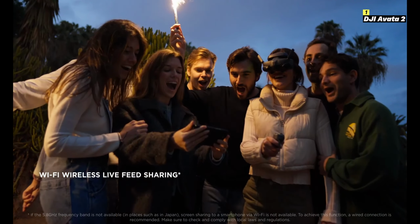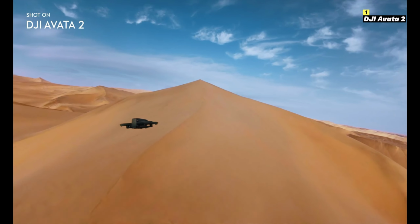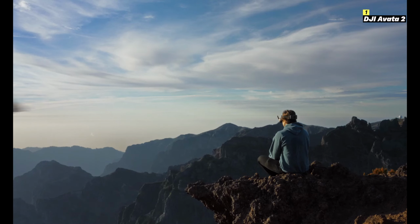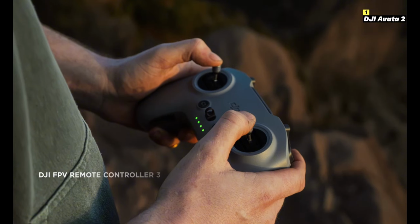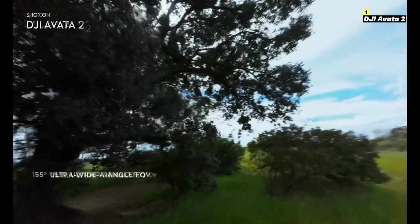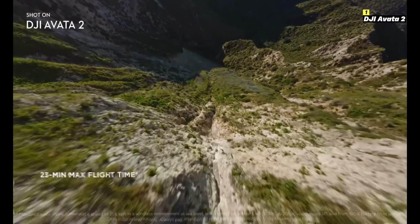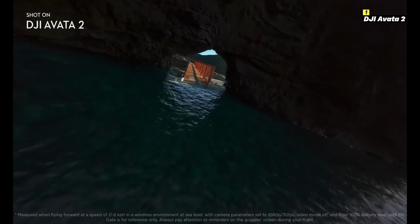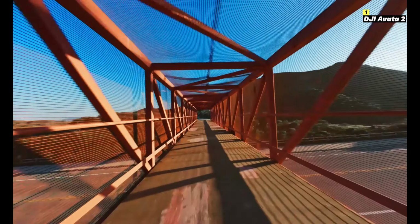pilots. Whether you're creating jaw-dropping content or exploring the thrill of FPV racing, the DJI Avata 2 delivers exceptional performance, reliability, and creativity in every flight. Packed with cutting-edge technology and thoughtful upgrades, the DJI Avata 2 is more than just a drone. It's your gateway to an extraordinary flying and filming adventure. For 2024, this drone sets a new standard for FPV enthusiasts and videographers alike.